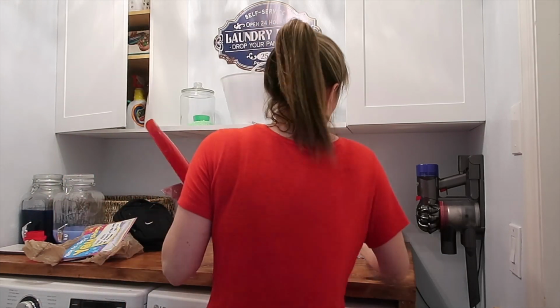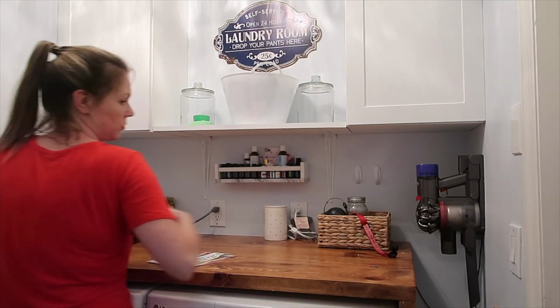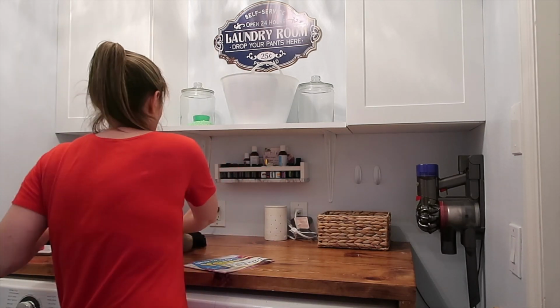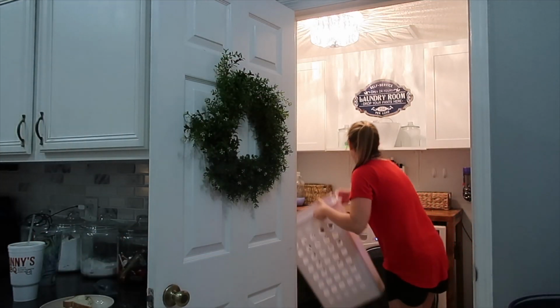You will see that I am using some of the Dollar Tree items. I love those baskets and bins for organizing and decluttering. It's cheap, and honestly, they're perfect. And if you can't find the colors you like, just spray paint them.